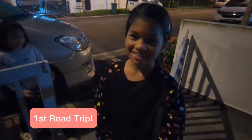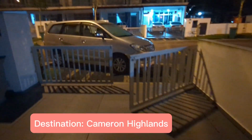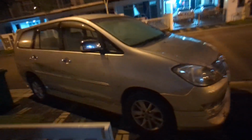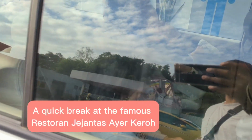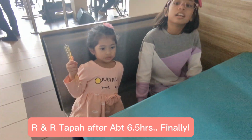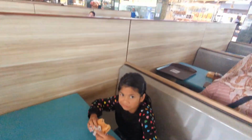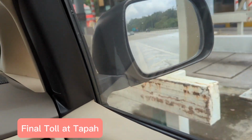We're going for a road trip to Cameron Highlands. Now we're seeing... Let's go! Finally, the final toll at Tapa.